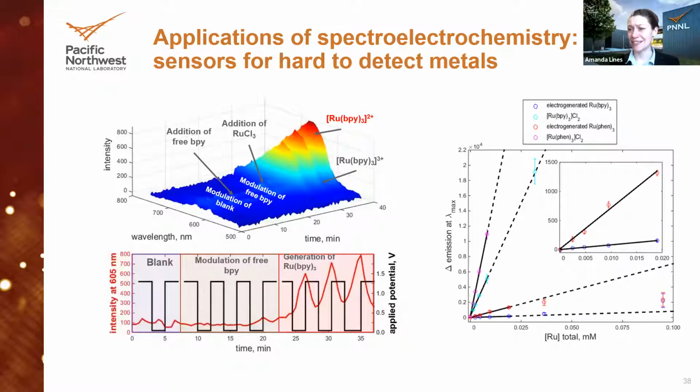It's not as sensitive as you would hope, and it's less elegant. However, we did do runs where we had to reduce those samples for greater than 24 hours so that we could convert the entirety of our ruthenium over to our target analyte and then quantify it. So yes, the kinetics were very challenging for ruthenium.